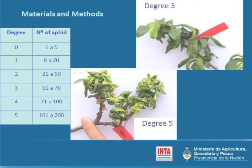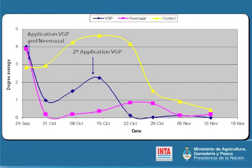So, this graphic shows the results. Here is the degree average per shoot, and here the date when the samples were taken. As I just mentioned, VGP and Nemasal were applied on September the 25th at petal fall, and then the aphid number notably decreased, except in the control, as we can see in the yellow curve.